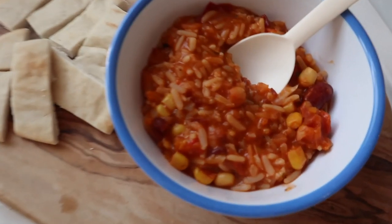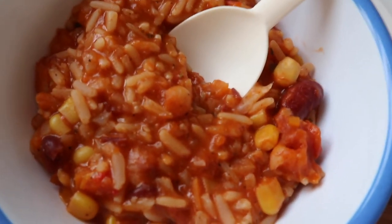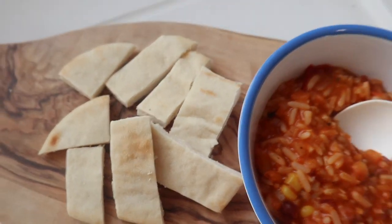So I've just made Hugo's dinner for tonight. It's just this little chili bean rice with some flatbread on the side.